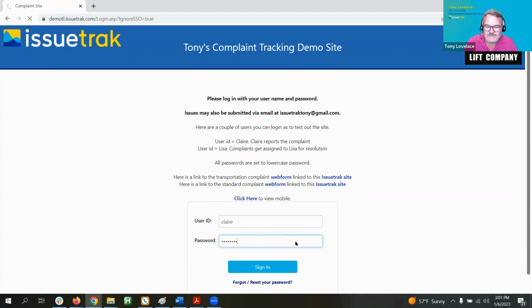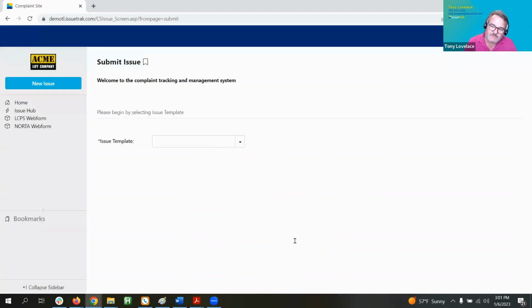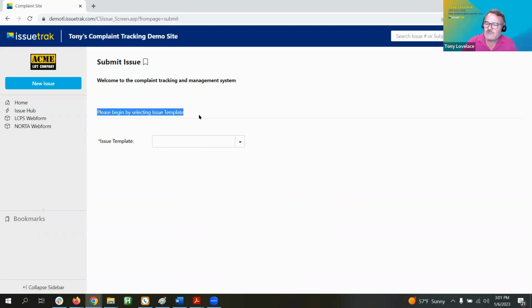So Claire is one of my frontline employees, engaging with your customers, logging the complaint. I want to make it really simple for these frontline workers. They have so many different applications they're using, and hopefully you're not getting that many applications that they're living in Issuetrak. So when they click through or log in, it takes them right to a submit page, tells them to begin by selecting an issue template. And again, you don't have to call it issues. We can rename it to complaints.